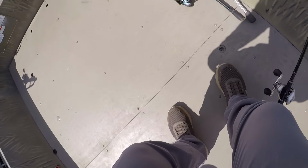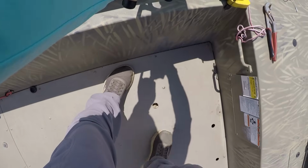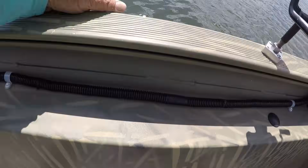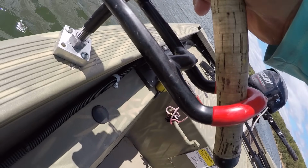Okay. Hang the net right there. Now let's deal with this one. If I can get the rod holder out. Get it out of the rod holder. I've never seen nothing like this, folks. This thing is jammed up perfectly in this rod holder.